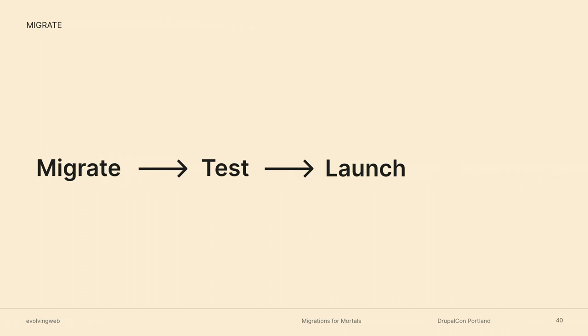The developers are gonna write some scripts and figure stuff out, and then they'll run some test runs, everything will be good, and then they'll just launch the new site. But maybe there's some missing steps in there actually.